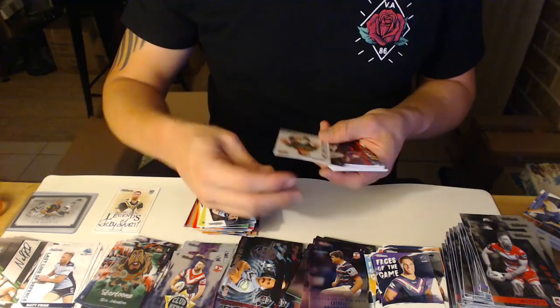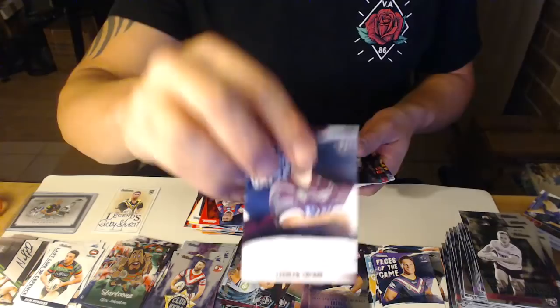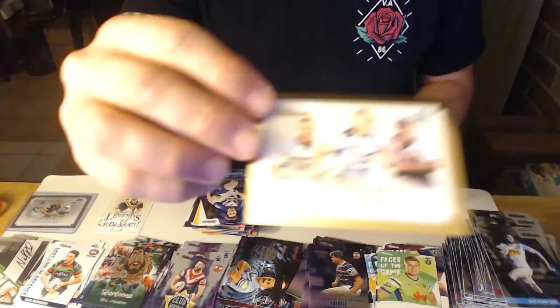Last line of defense. Sam Burgess. Cherry Evans. Lachlan Croker. Twal. Jack Murchie. Anthony Don. Retirement, Luke Lewis, Keary.